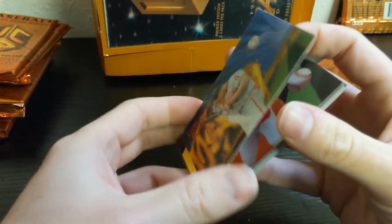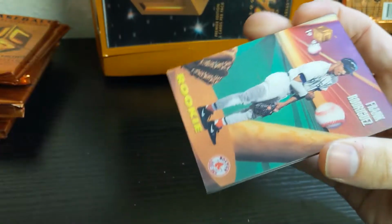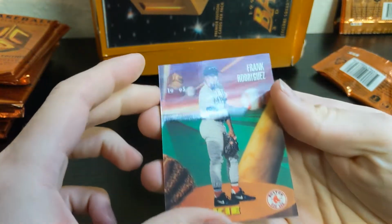Lenny Dykstra, Mark Whitten, Frank Rodriguez.